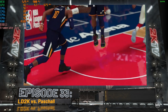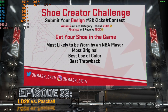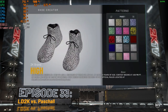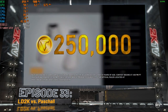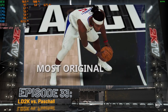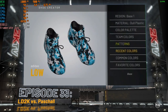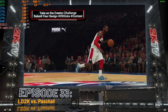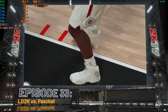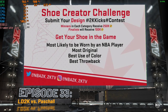Think you can create the most coveted colorway? Now is your chance to prove your style in the NBA 2K20 Shoe Creator Challenge. Take a shot at designing a sick pair of kicks for a chance at 250,000 VC and seeing your shoe in NBA 2K20. Four categories, four winners. But only one design will come to life in-game. And it's up to the 2K community to decide. Do you have what it takes? Submit your design today. Welcome to the NBA 2K20 Shoe Game. It's on!